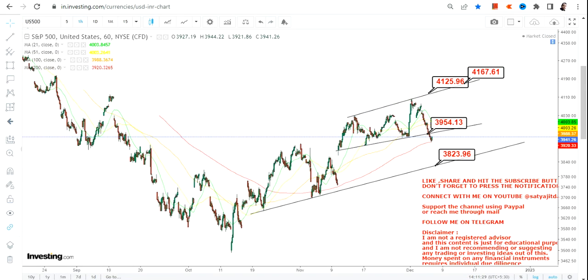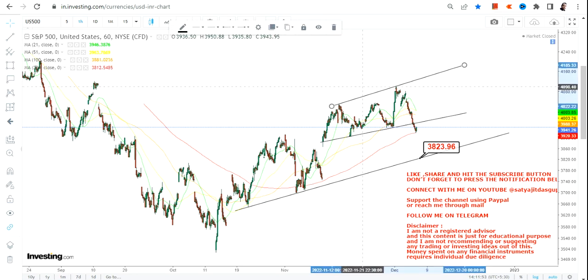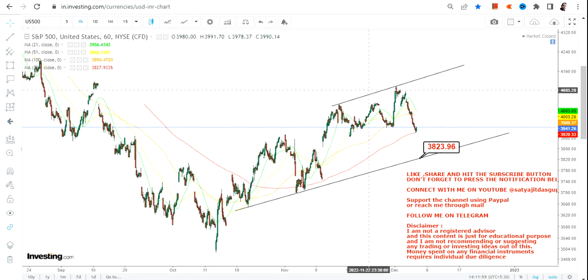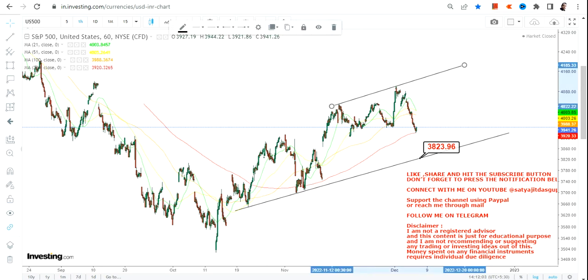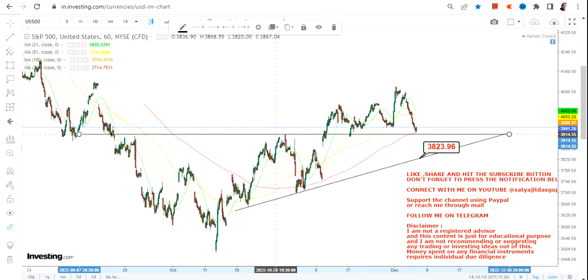Apart from that, talking about the SPX, I have clearly said it's a clear-cut avoid, and you can see I have marked yesterday's level, 3954. It closed below 3954, and it has taken its support very near to or at the red line, which is nothing but the 200-day simple moving average. What we are going to do right now is shift the levels accordingly and readjust ourselves, because we have to make ourselves mobile so that we can move based on the price action or the trend that the index is showing.